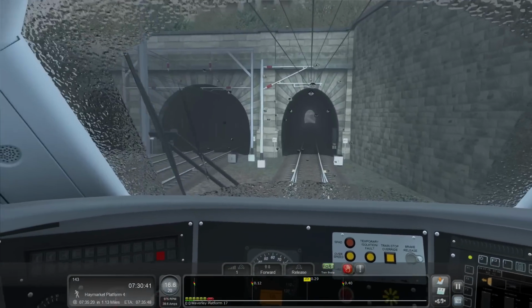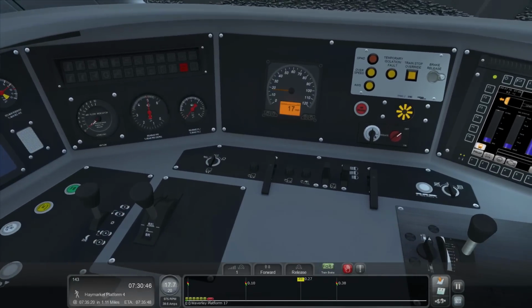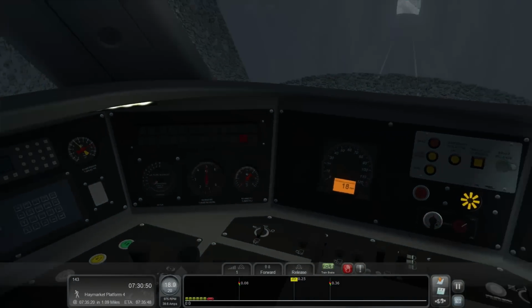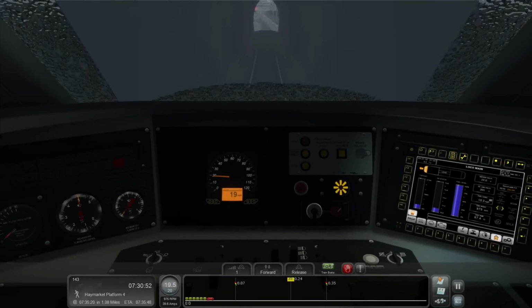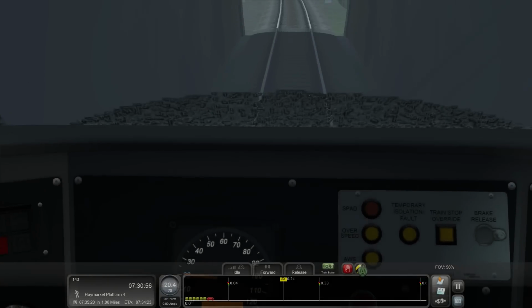They did a 360 shot on Facebook and stuff of this cab, so looking around, that was pretty fun. We should have some dimmer lights. Yeah, we've got some desk lights. There we go, so we can see our desk. Instrument lights, they'll be useful. We've got a digital readout of the speed there, so I can see exactly what I'm doing.